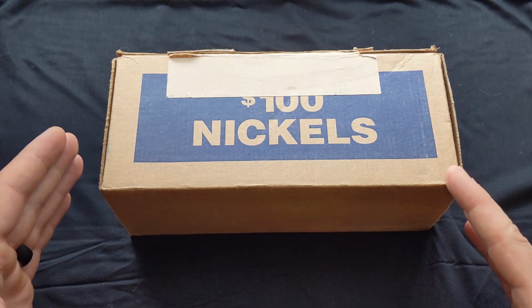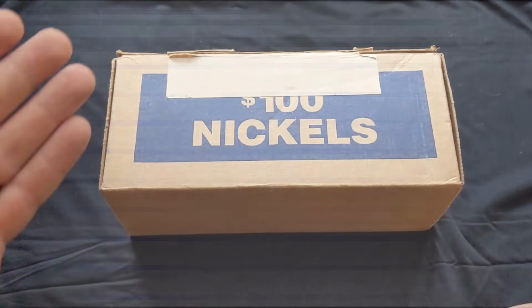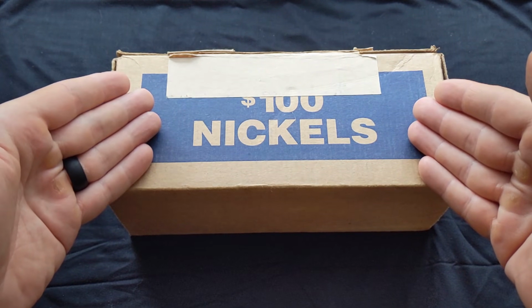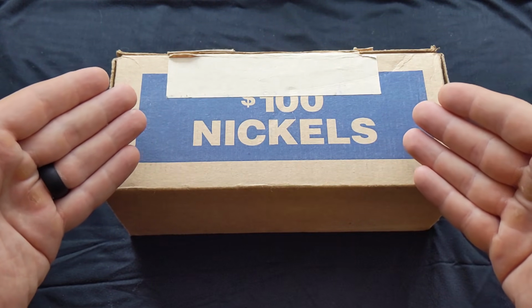So if we go over to coinflation.com, we can take a look and see that one modern nickel, which has a 5-cent face value, actually contains over 6 cents worth of metal at today's spot prices. So every time you buy a $100 bank box of nickels, you're actually getting $120 worth of bullion.